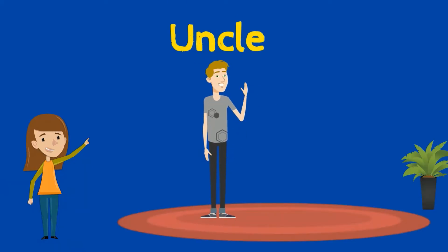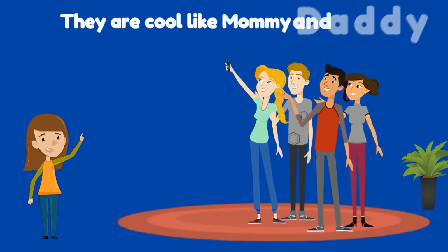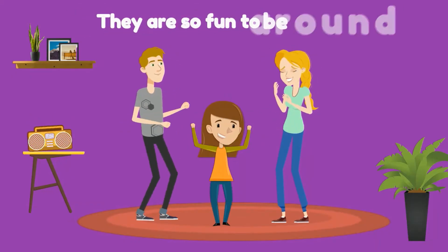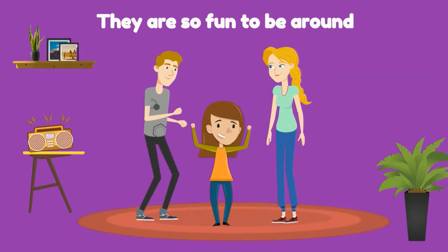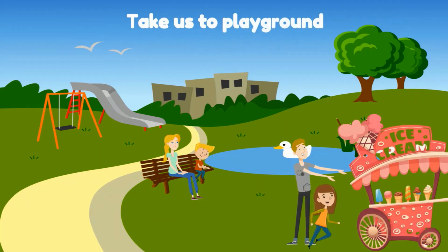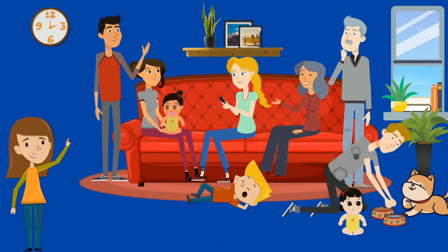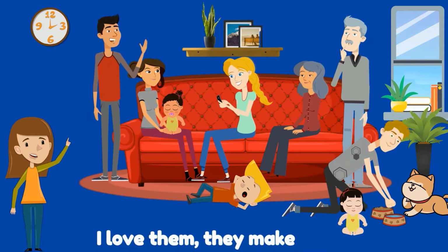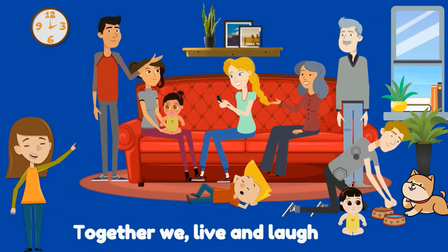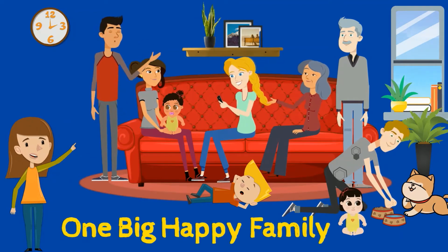Here is my uncle and my auntie. They are cool like my mommy and daddy. They are so fun to be around. They always get us ice cream and take us to the playground. So this is my family, and I love them, they make me happy. Together we live and we laugh like one big happy family.